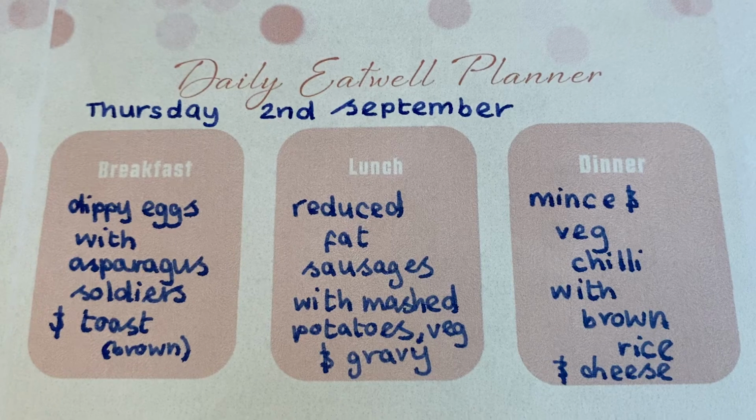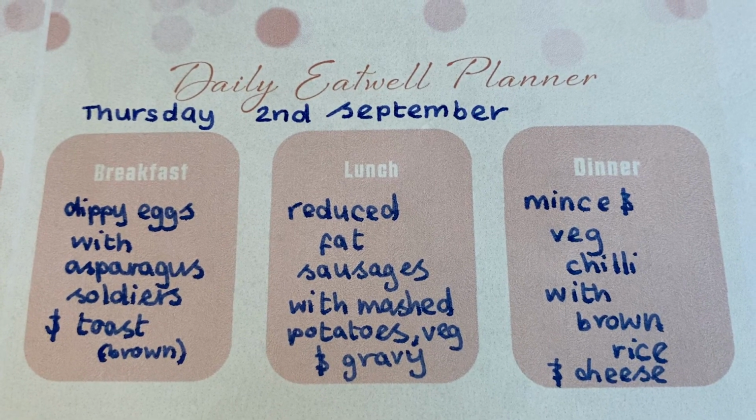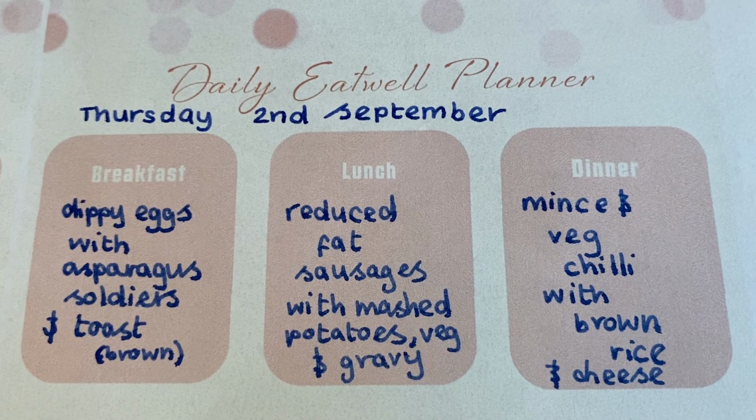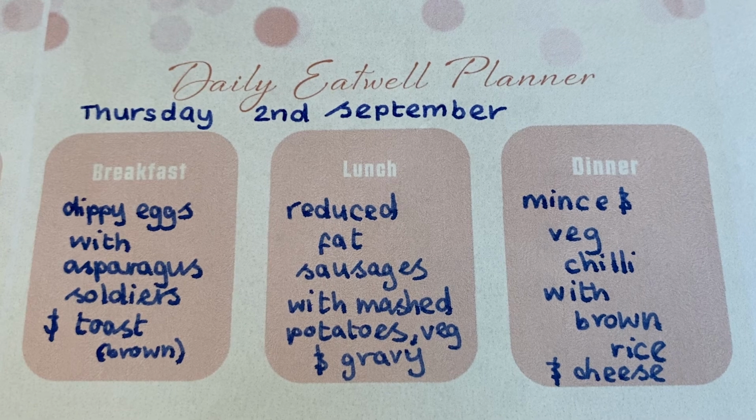Day 6, I better be quick because my battery's running out. I'm going to have dippy eggs, which is basically boiled eggs but leave them a little bit runny, with asparagus soldiers. So I've got my veg and I'm going to have that with some toast, some brown toast.